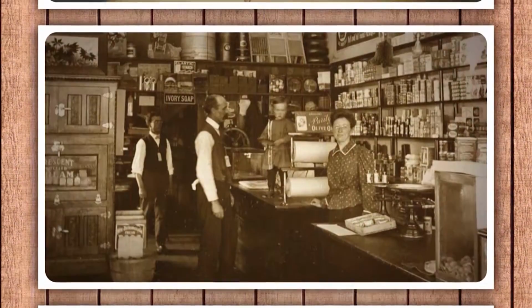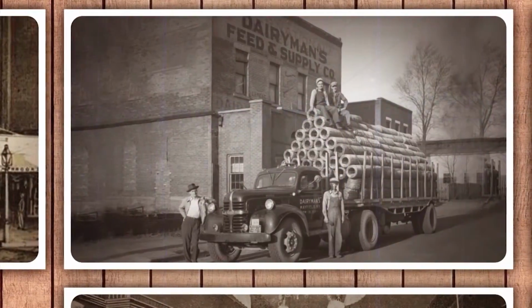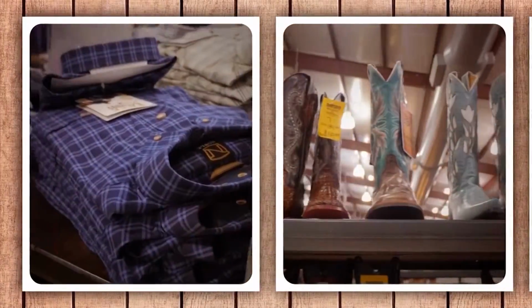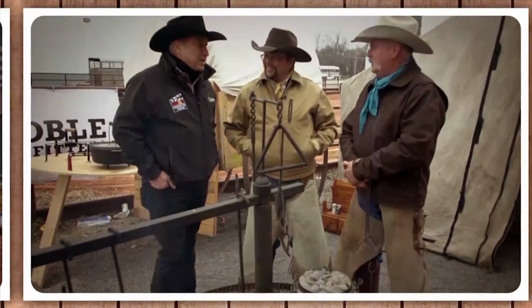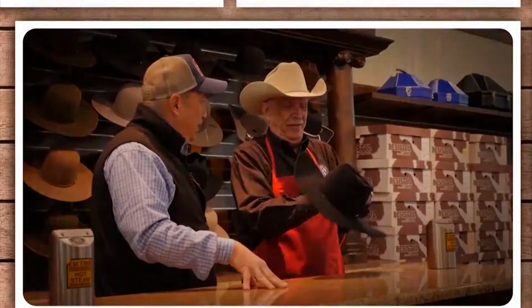Out of this demand, a new retailer was born, the General Store, who handled everything a westward family would need to survive. Today, these retailers provide rural Americans the same materials, service, and expertise that made them invaluable over 150 years ago. Join Noble Outfitters as we rediscover the retailing backbone of America.